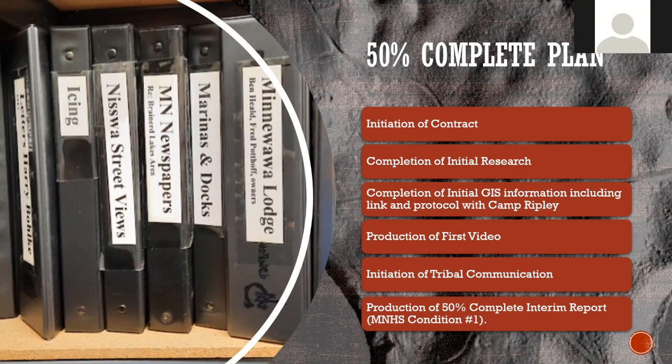Any legacy project, especially one of this size, must have a component that incorporates understandings from the Minnesota Historical Society. And it's really important to keep them informed of all the work you're doing. One of the conditions for this project, for example, was producing a report telling them where we were, a status update, if you will. So we completed all of that in our first step.